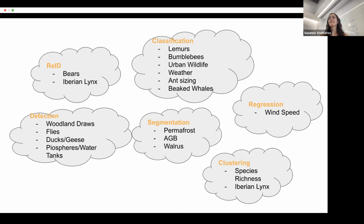I had a question about the bears. I was wondering, is it like, for instance, the whales, where they were looking at the end fin of the tail, and there was a specific pattern? Is there something equivalent for the bears, where the shape of the ears is very telling, or is it more like human face recognition?